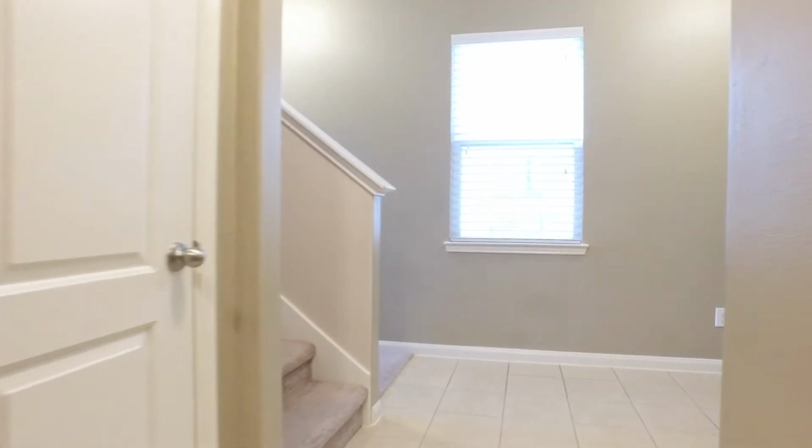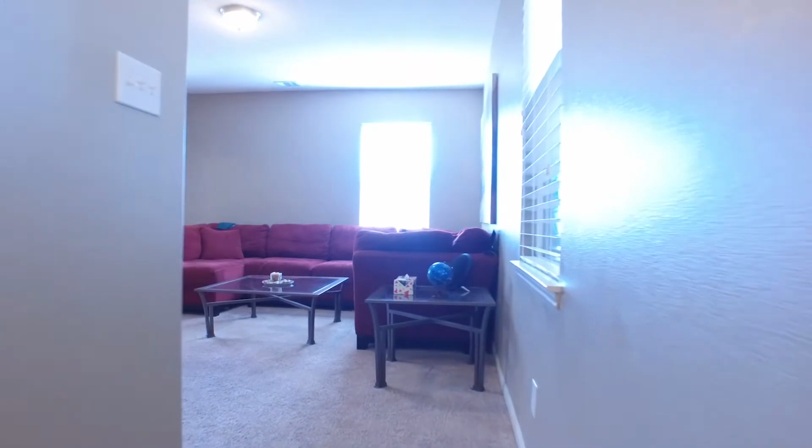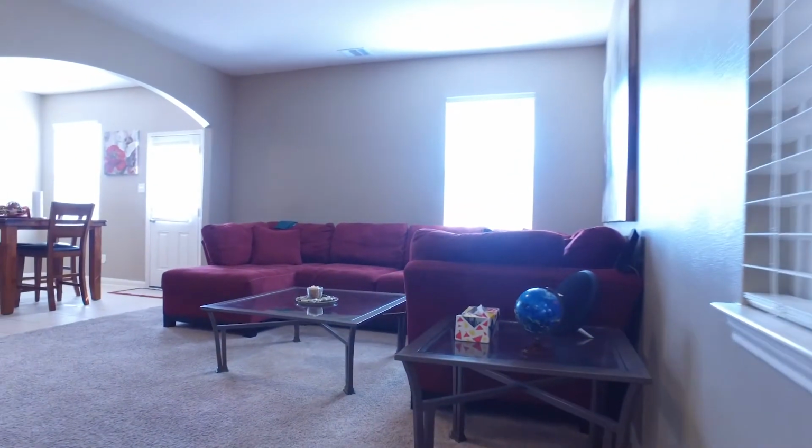The interior features almond-colored tile flooring for the kitchen, the hall, the bathrooms, and there's tan base carpet everywhere else. In this home, you have two full and one half bathrooms and four bedrooms.